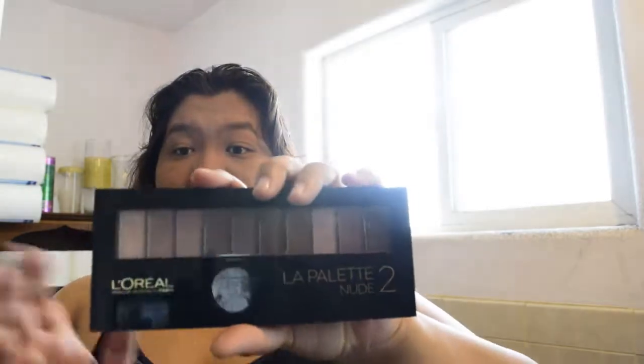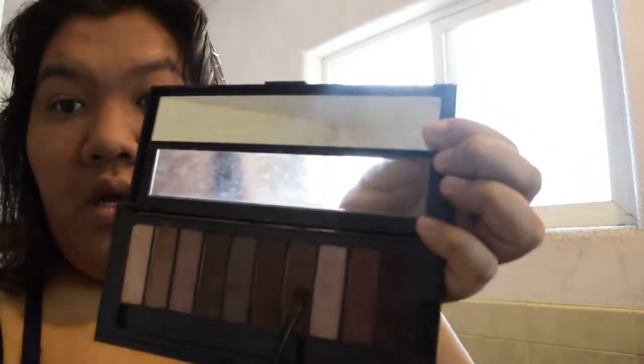Okay, so let's go ahead and start doing the eyes. This is from L'Oreal. This is the Nude palette, Nude 2, from L'Oreal. It's the color that I've always been using. It actually matched my skin tone. It's this kind of dark brown color right here. Let me show you guys. So this is the color that I've always been using.